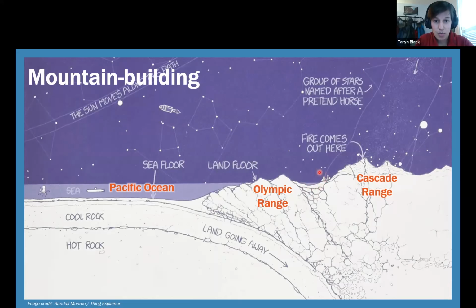And I zoomed in on this image. This is the cover of a book. And there's a little tiny Space Needle there. So it actually is us. It's not even just a random diagram.